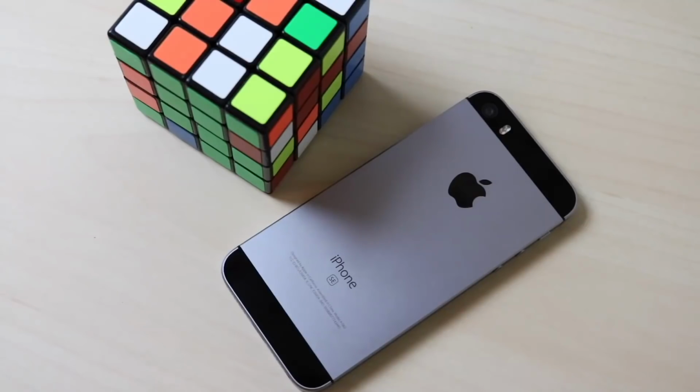Now, some other notable things to note: it doesn't have Touch ID 2, it only has Touch ID 1. Not that big of a deal though, it still works perfectly fine, and I would rather have a fingerprint sensor than the face unlock sensor, so that's kind of what it is.